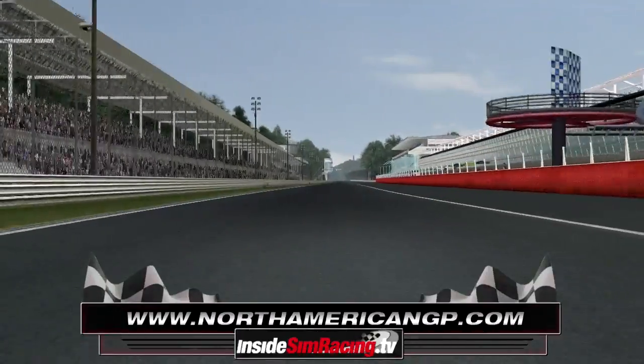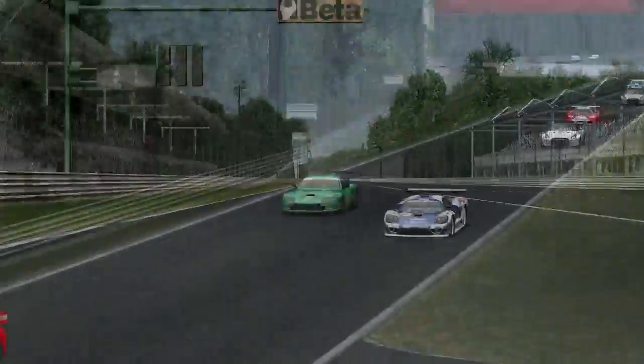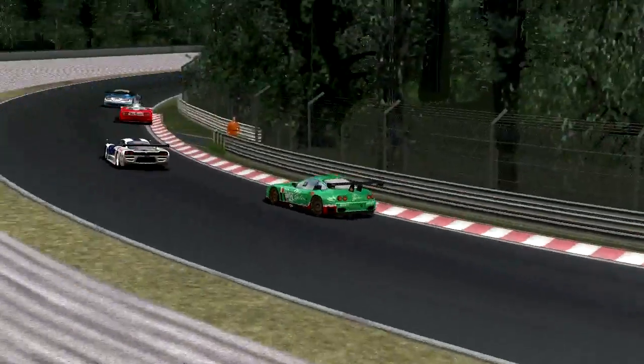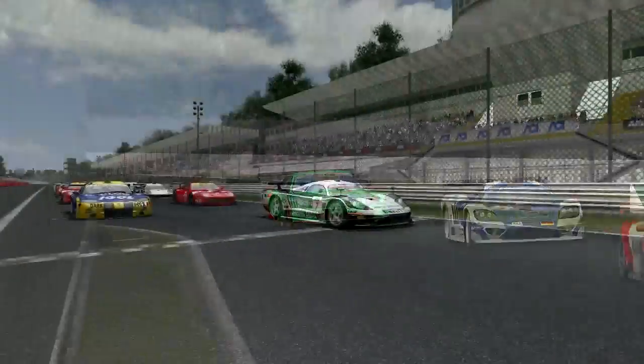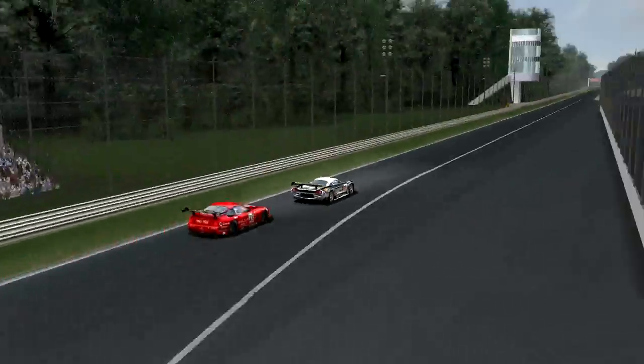The NAGP Thursday GT1 Series headed to northern Italy to the famed Monza circuit to contest round 4 of the Season 12 Championship. Chris Moses would lead a 31-car field away from pole position to another fast, clean, standing start.